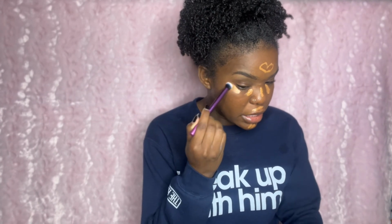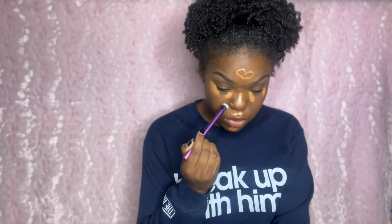I'm more of a brush person for my concealer nowadays. I don't know. At least for the edges. It's drying fast. Okay, wait. I don't know what to do first. Maybe I should do under here.